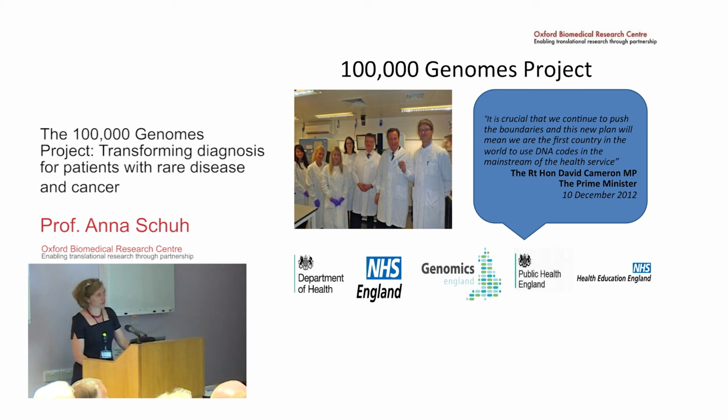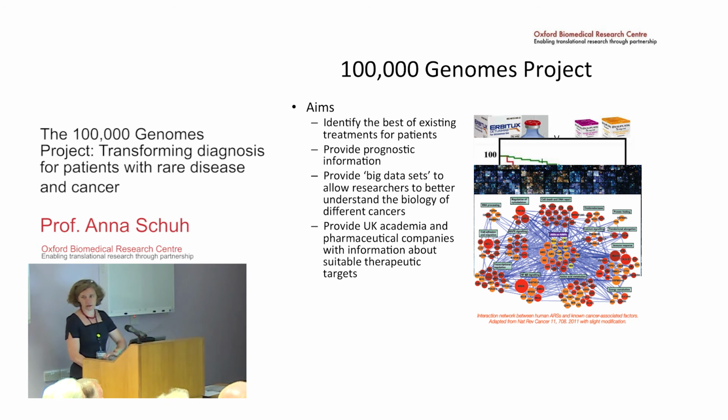So coming on to the 100,000 Genome Project now. I've given you a little bit of background of why David Cameron came up with this brilliant idea of investing £180 million of public funding into sequencing 90,000 patients with rare disease and cancer. So that's the background behind it. It's a brave move because there's still a lot of uncertainty around how useful this actually will be. On the other hand, there's certainly tremendous interest within the research community because it will increase our understanding of these diseases. So the aims of the 100,000 Genome Project are to identify the best of existing treatments for patients, and we've discussed that, how we can design or direct treatments according to mutations, and to provide prognostic information.